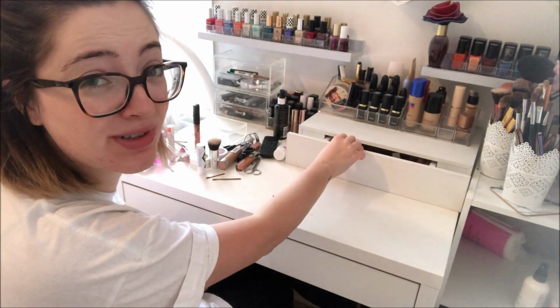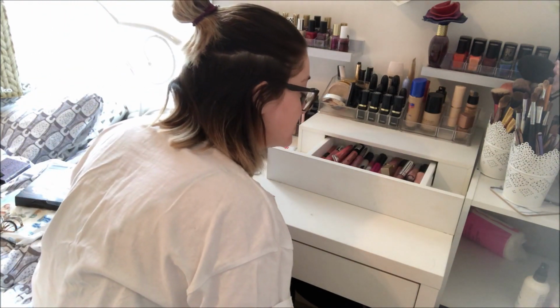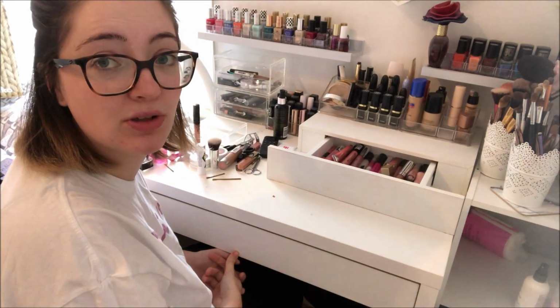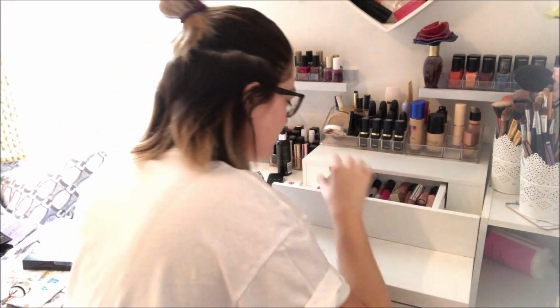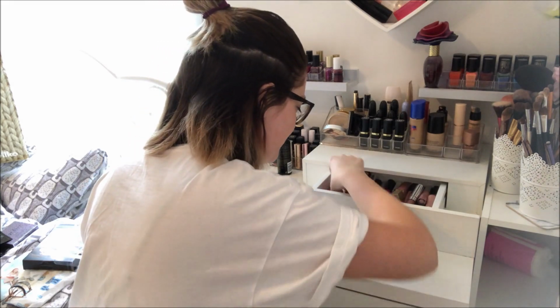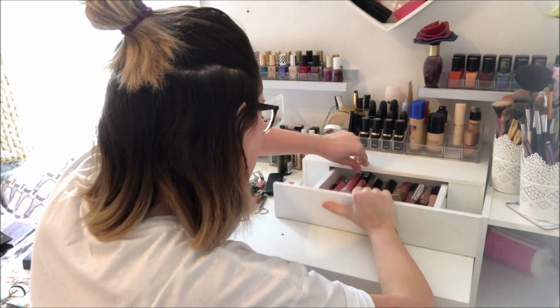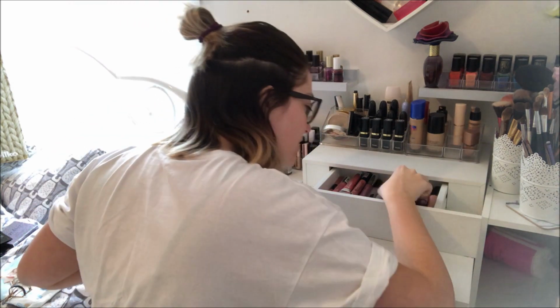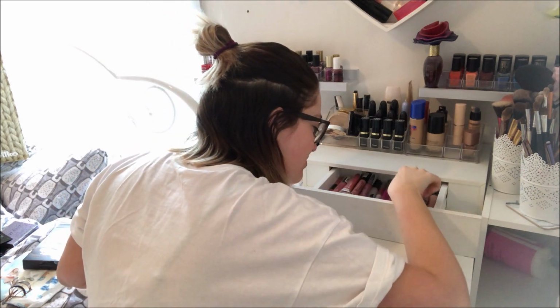So dusty as well, it's really gross. Right, lip glosses. That's all lip gloss, guys. I don't even wear lip gloss that often. Right. Does this come out? Nope, that's annoying. Oh, actually, they've got a couple of matte lip stuff in here as well.